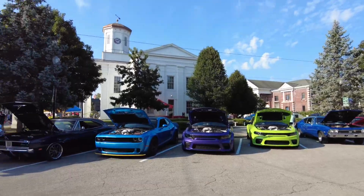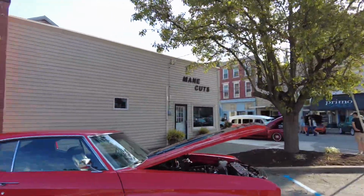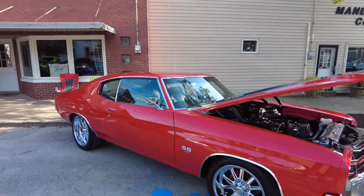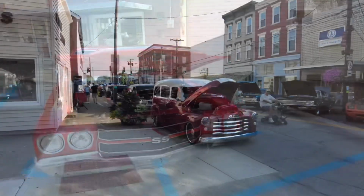Finally, we got to the other side of the main square, and people are still coming. I think they still have a few spots, but they're opening up new streets to accommodate all the people who are still coming in.